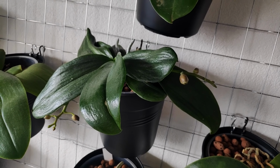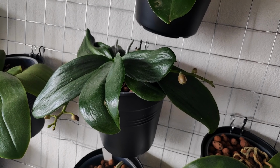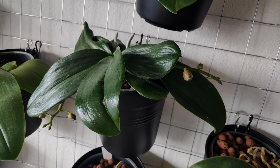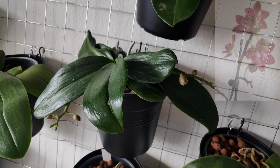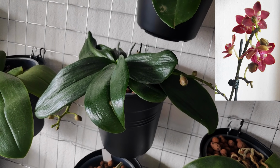I remember this one having a scent. It was mildly cinnamony, so maybe it has Phalaenopsis somewhere in its parentage, but I don't think so, judging from how the flowers look. Either way, I look forward to having it in bloom again. I don't really have a tentative ID for this one either. So if any of you have a tentative ID based on the photo I'm putting up, do let me know in the comments down below.